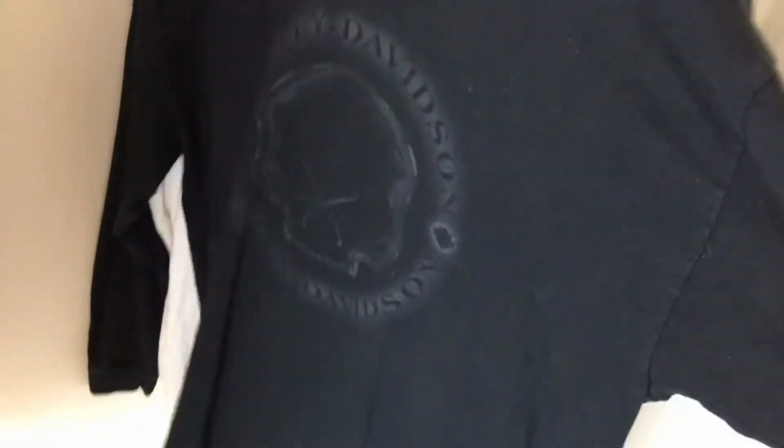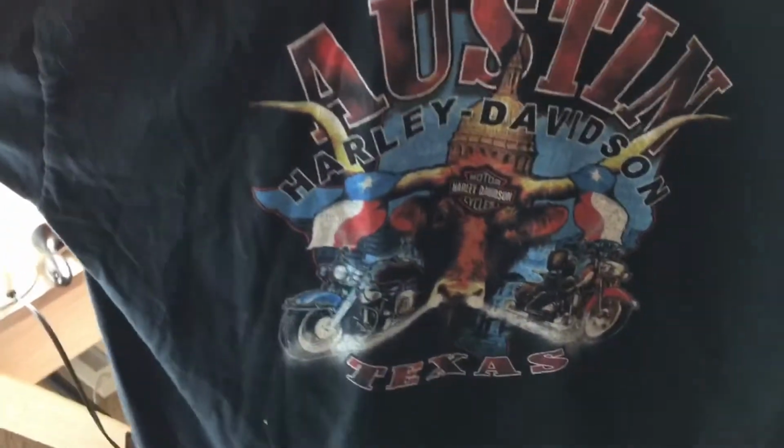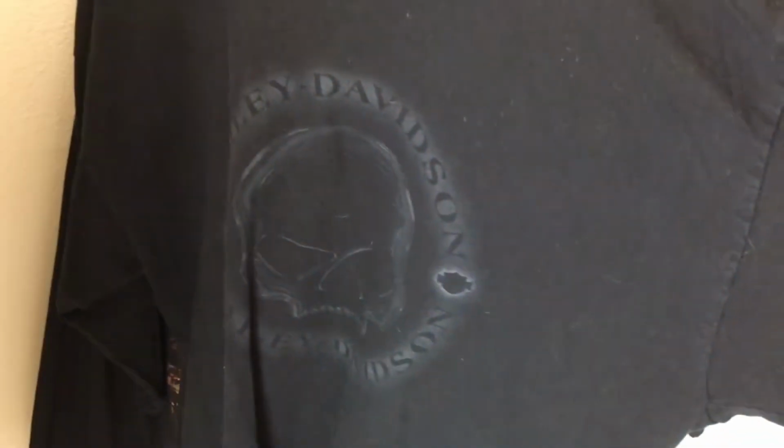Next is this long sleeve Harley Davidson graphic tee, and on the back is like another patriotic, like I think it's a bull or something like that. But it's from Austin, Texas, and I really like the long sleeve Harleys. So the graphic on this one you can't see very well, but I think once I bleach dye it, it'll really make the graphic pop a lot more.